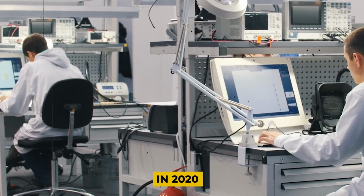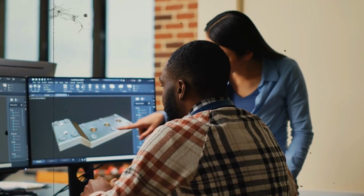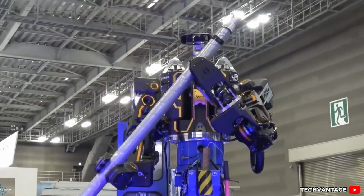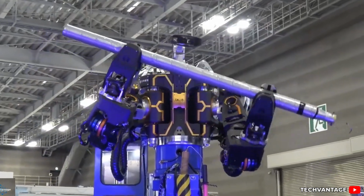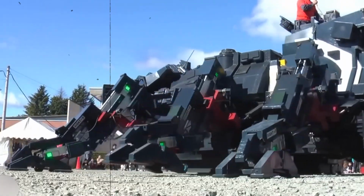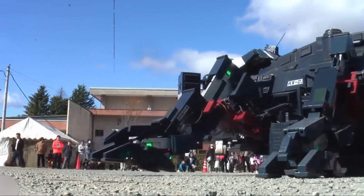The Acquisition, Technology and Logistics Agency began funding research in 2020. Budgets shifted from concept art to practical tests. Engineers now aim to build mechs that can walk on uneven ground, cross rivers, and carry equipment. They plan to test in real fields, under trees, and over rocky soil.